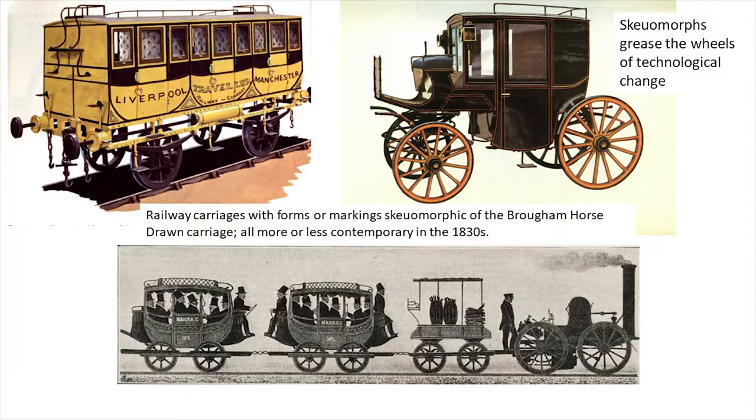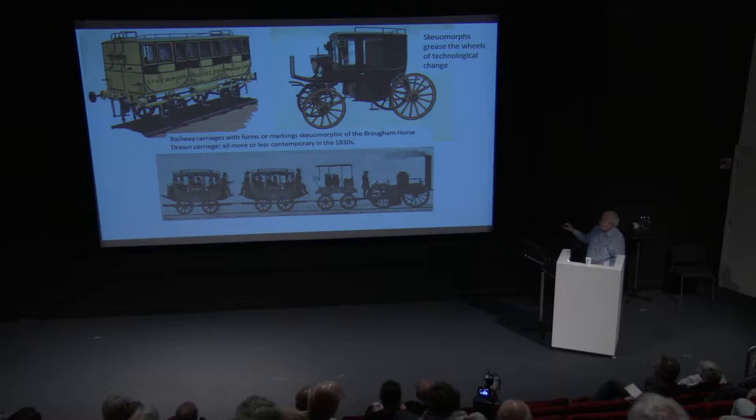Viewed as a skeuomorph, and for those who don't know what skeuomorphs are, that's the retention of earlier forms and earlier ideas in later expressions. In this case, this is a Brougham carriage. The earliest railway carriages, as you can see, closely mimic that. And then when the carriages begin to reduce to a form that we'd be more familiar with, they nonetheless painted the shape onto the outside. These relics of old decency are skeuomorphs.